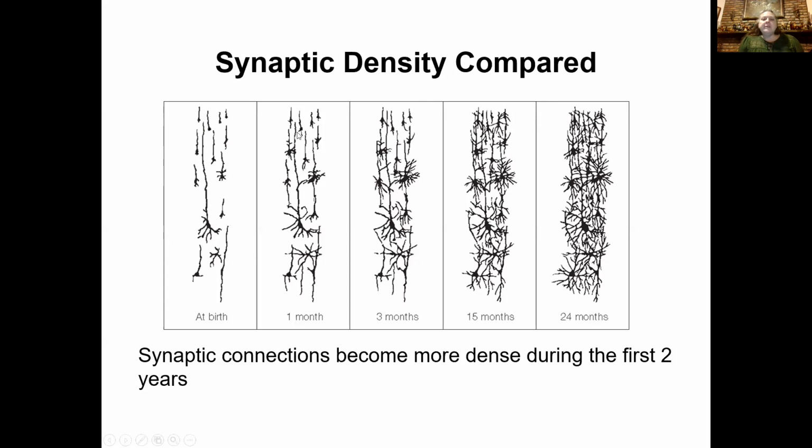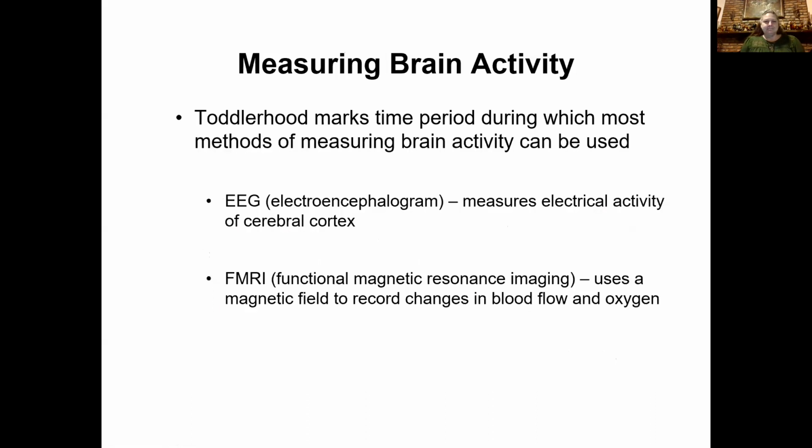At 1 month old, we start seeing more and more connections formed as we have more experiences and more exposure to the world. We are learning, we are growing and developing more synapses. By 3 months, we have more. By 15 months, more. By 24 months, we've got a huge spider web going on here. And that's what we like to see.